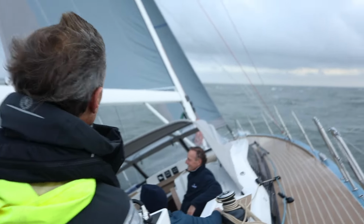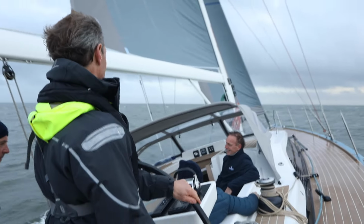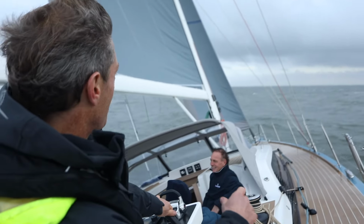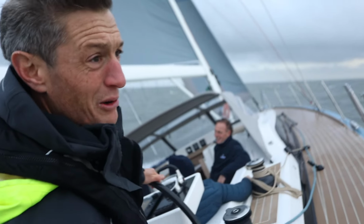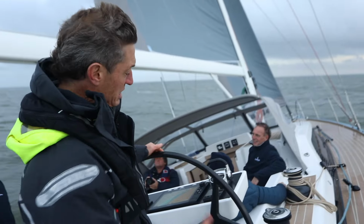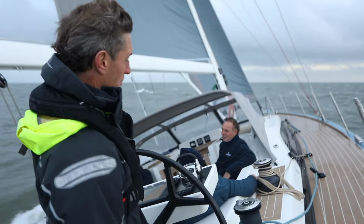Appreciate pretty gnarly conditions, really. We've got around 30 knots coming over the deck, really short, sharp sea. But a couple of things to point out here. One, this is a single rudder boat, but the sail plan's about balance for these conditions. A little bit of weather helm on here, it's nice, still got good control of the boat.